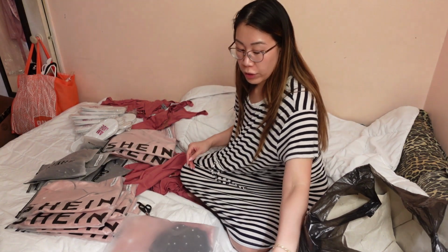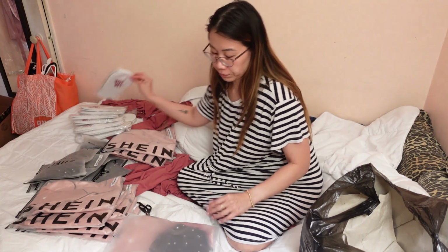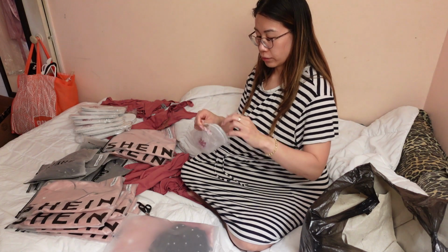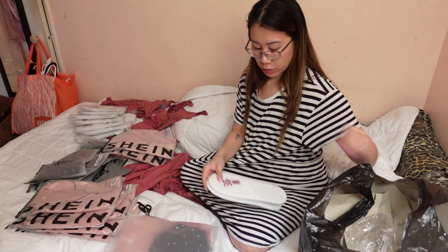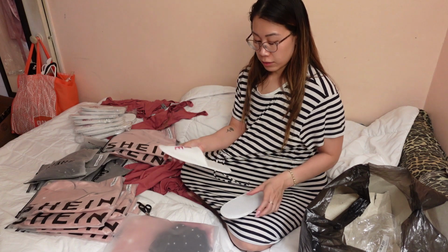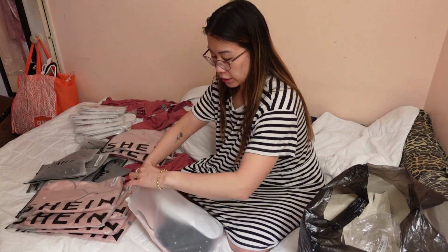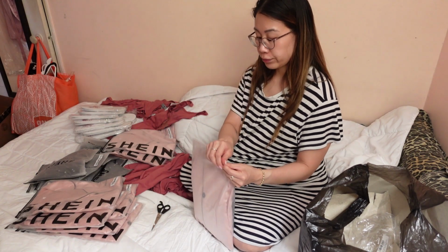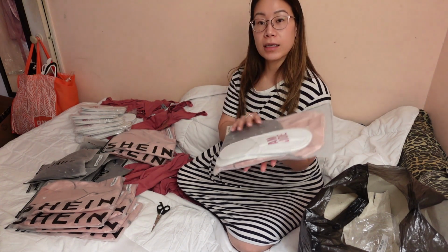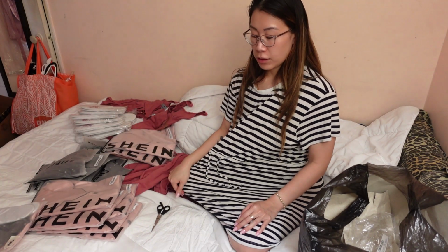For this, we have sunglasses, like the cat eye. I have one for the bride, the same thing, but in white. See? This is house slippers. It says Team Bride. It's disposable, so they can throw it out if they want to. Done. I have 8 more to go, but I'm not going to film all of that, so see ya, peace.